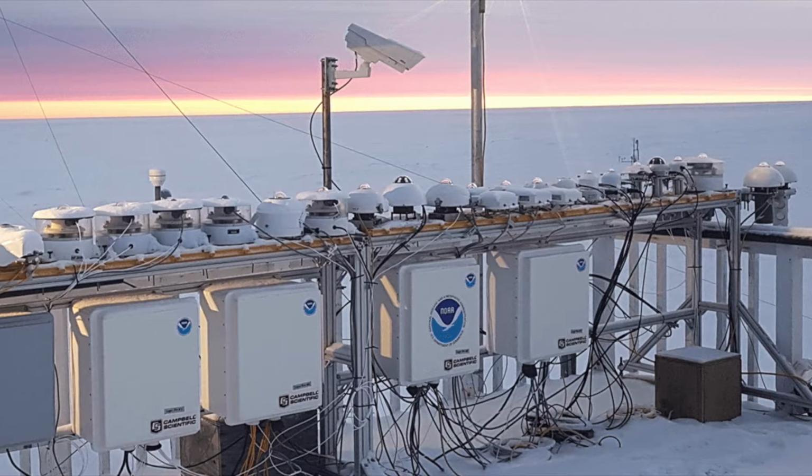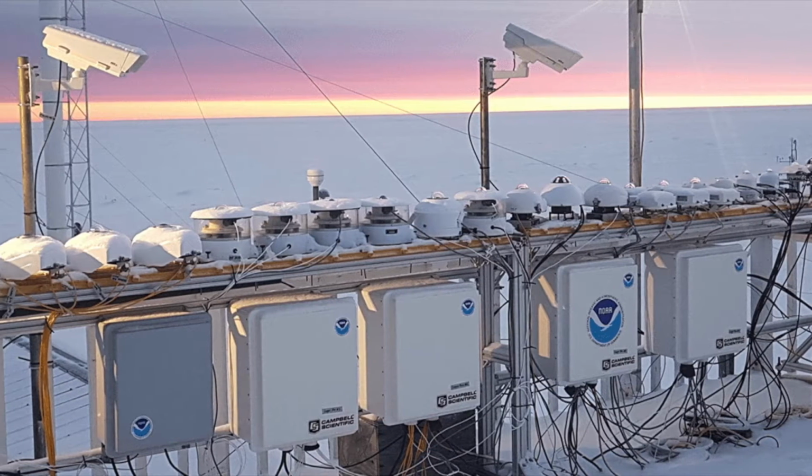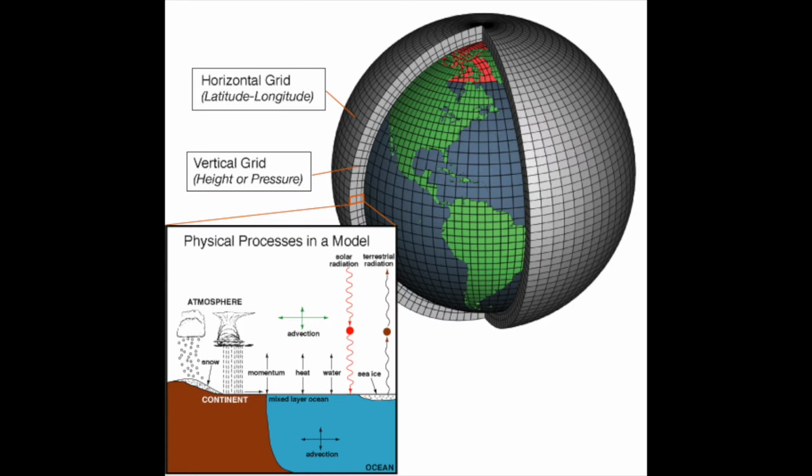So we try and take as many measurements as we can, and try and make those measurements as accurate as possible so that all of the data and numbers that you put into the model are going to give it its best start. But then once you feed it those data, you also need to have really good physics and equations and representation of physical processes in the model. And so there are a lot of ways that those can be improved.